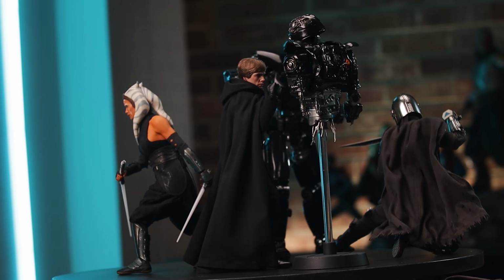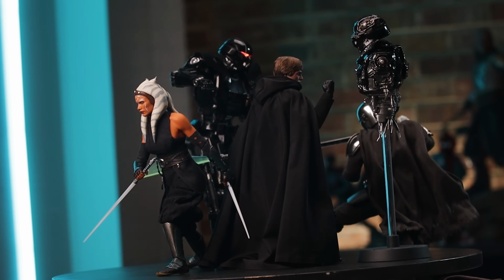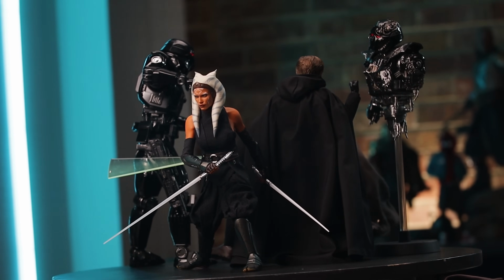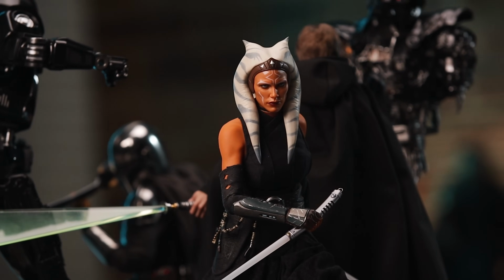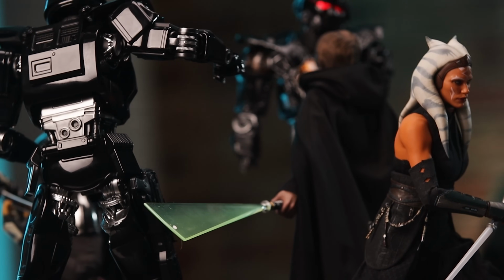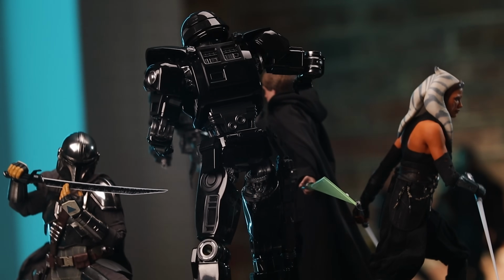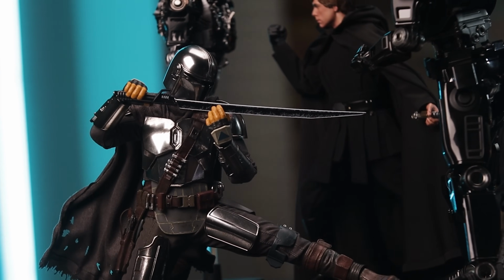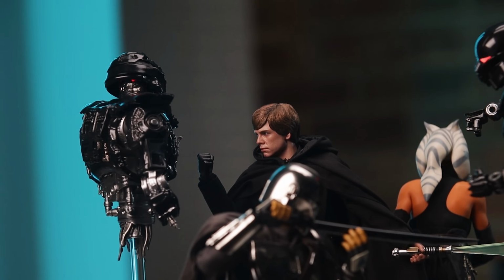This is obviously going to take up a lot more room, and it helps to have a turntable in your display if you're going to do something like this. But maybe you do. Maybe you do have something like this. We'll zoom in here a little bit, give you guys a little closer look. Look at that Ahsoka. Good gracious, that's beautiful. Go check out that review if you haven't already. I did a review on Ahsoka, obviously the Dark Trooper, and of course Crow Mando. Look at this Crow Mando, and the light bouncing off that bad boy. Woo. And then there's Luke back here doing his thing.